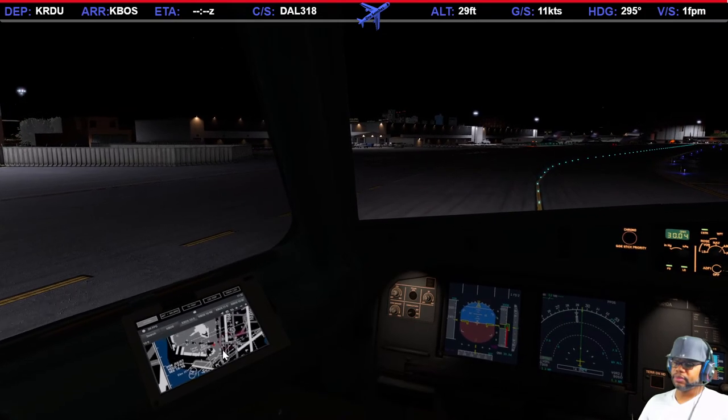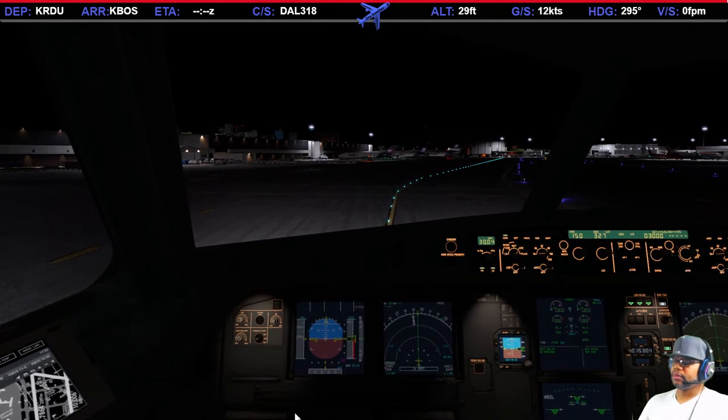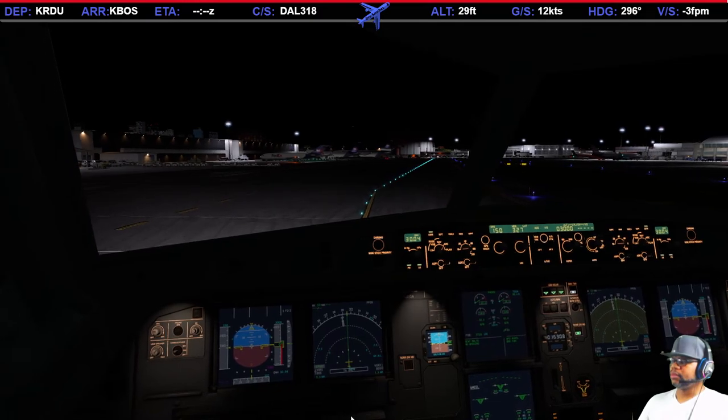Runway 33 left, Alpha 2, Bravo, Charlie, cross for left, hold short for right. Korean Air 5657.